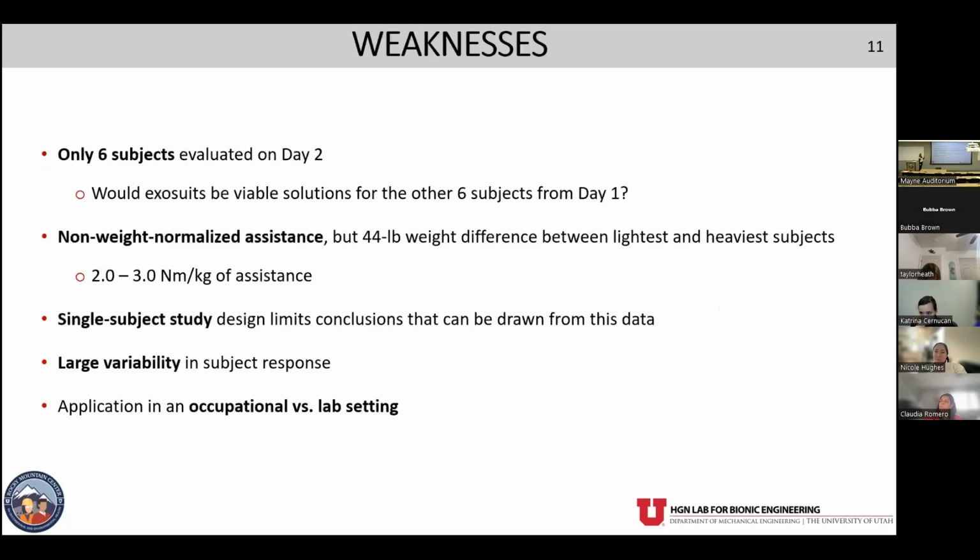Now, some weaknesses that I identified were that only 6 subjects were evaluated. It's a small sample size. It's actually not that bad in terms of like exoskeletons, especially like a study that was published in 2020. It's hard to find people who will come in and wear an exoskeleton. My guess would potentially be these were grad students in the lab, which means maybe they did have an adaptation period because they've been wearing the device in lab because they built the device, whatever it is. But only 6 subjects is not bad.